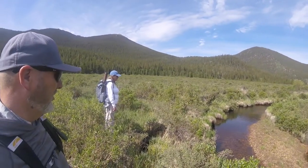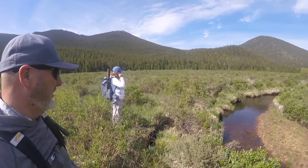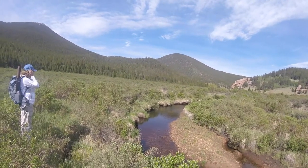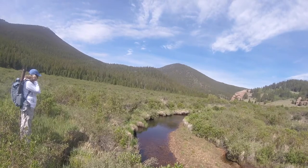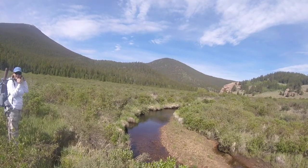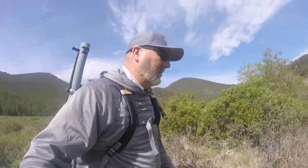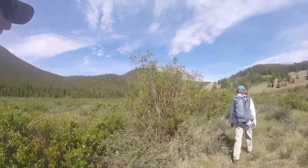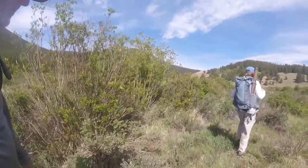Spot. I see two fish holding right down there, and they're about as long as my finger. Yeah, there you go. There's a nice spot. Perfect.